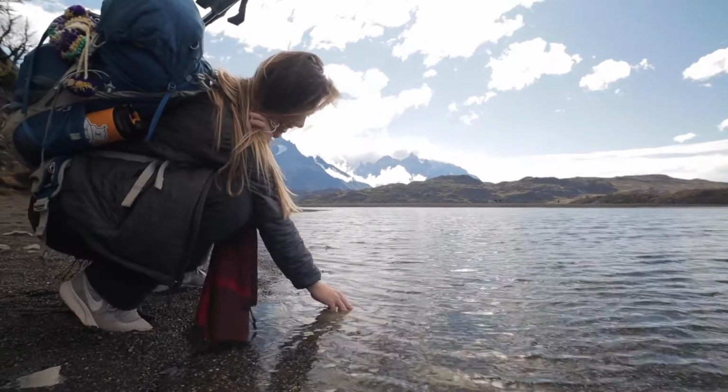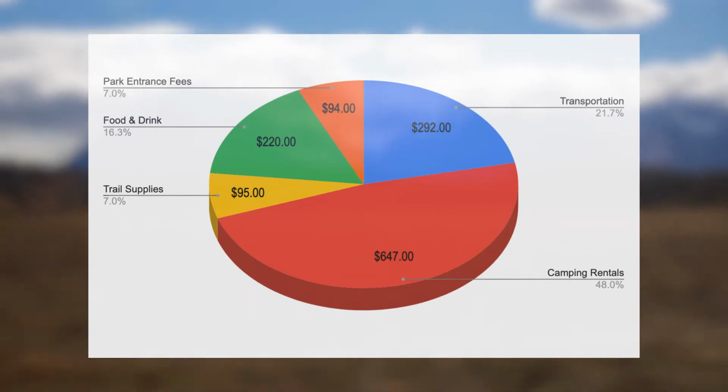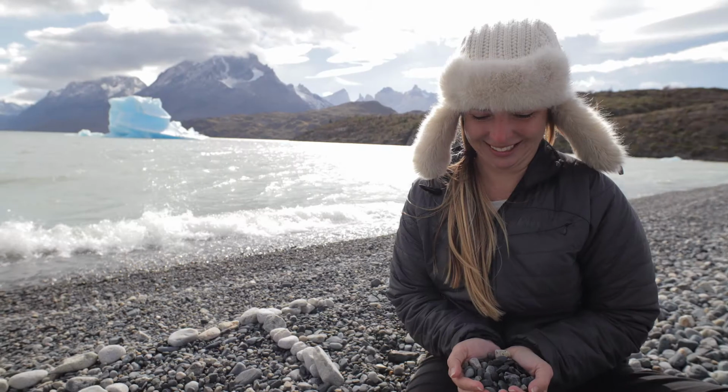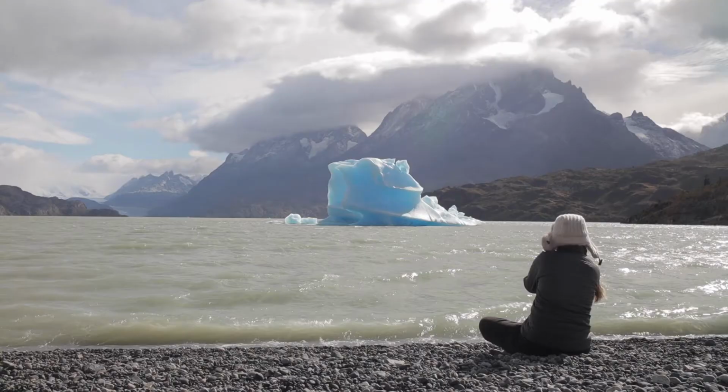We've sorted this video into categories: camping rentals, trail supplies, park entrance fees, transportation, and finally, food and drinks purchased on the trail. We will list all costs in US dollars and start costs from departing Puerto Natales journeying into the national park.